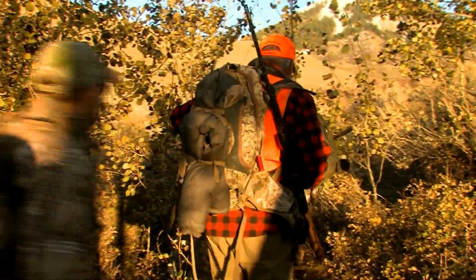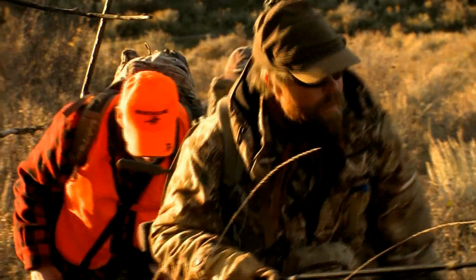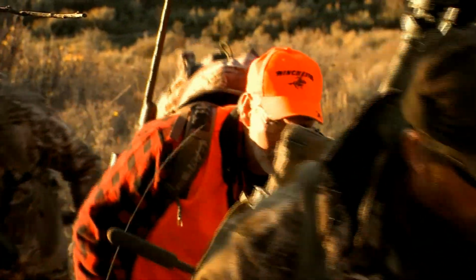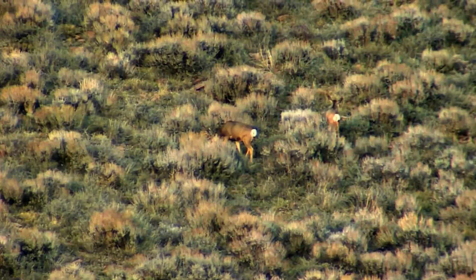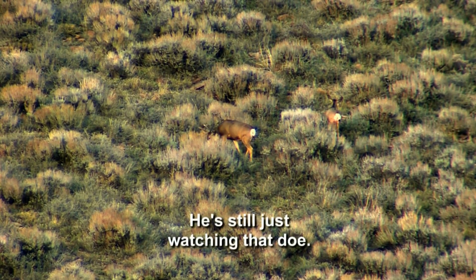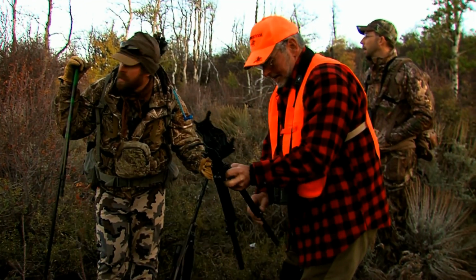Now we're really in the thick of stuff. Once we got into those aspens and broke out of the aspens up above him and started coming down, we were pretty well hid. Finally, we came back down and started dropping over, and Dave takes his sticks and says, right there he is. He's still just watching that doe. He isn't paying us any attention. Yeah, we got him now.